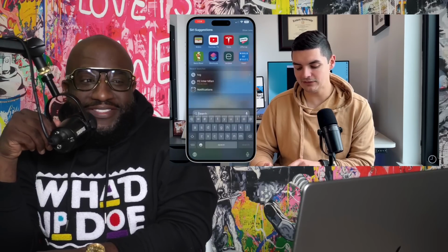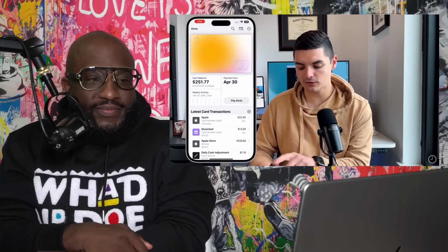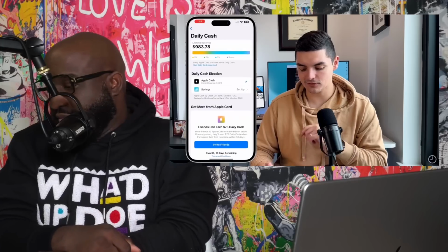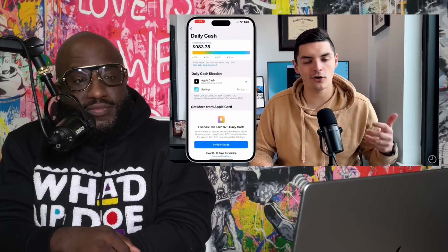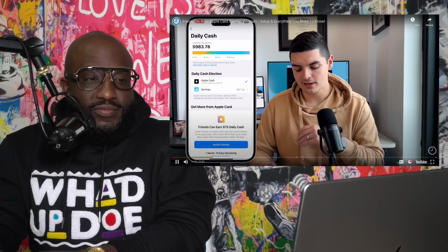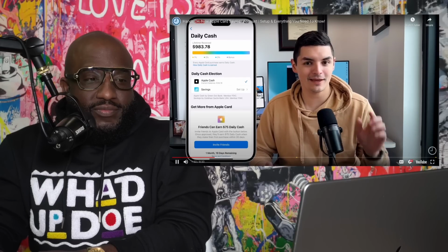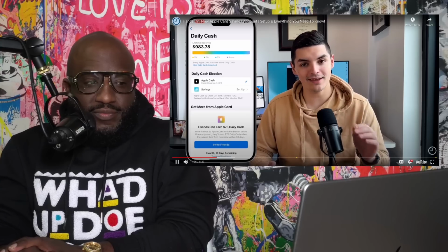So if you go into your Wallet, then go into your Apple Card, and then go into your three dots on the top right hand corner, and then go into that Daily Cash. In this Daily Cash, this lets you know exactly how much Daily Cash you've accumulated over the lifetime of the card itself. So you can see that it's broken down into 1, 2, 3, and bonus percentages as well, which is basically, with the Apple Card, to give you a little bit of a refresher, you get 1% cash back on all purchases, 2% cash back on all purchases done through Apple Pay, and then 3%.